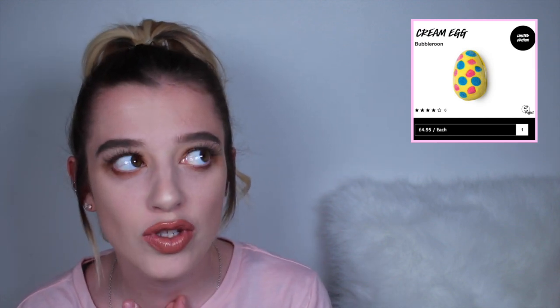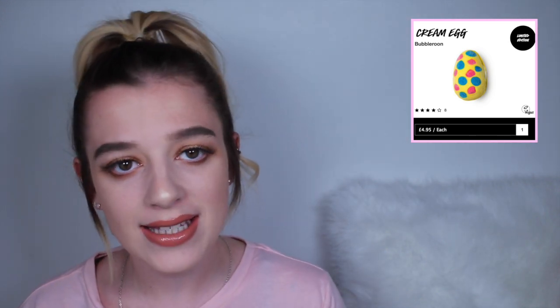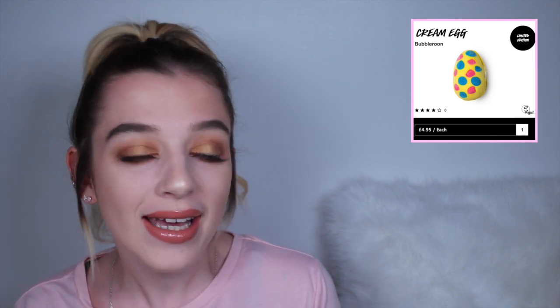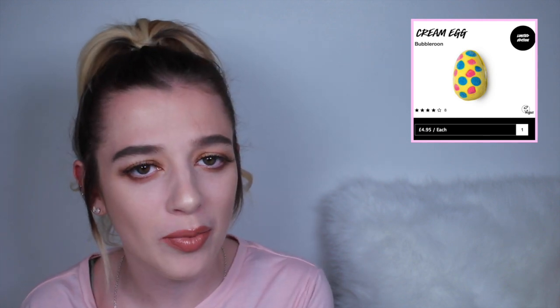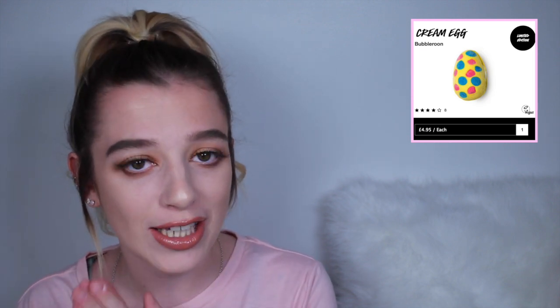Next up we have the Cream Egg Bubble Rune. This has a layer of oils and butters, so it makes your skin so soft, and this one is £4.95. In terms of ingredients, it has spearmint and shea butter. Apparently it's supposed to smell like mint chocolate, so if you've tried this let me know. I did have it last year but I can't quite remember what it smelled like, but I think it was very minty and very fresh, so if you like those sorts of smells you should really enjoy this one.